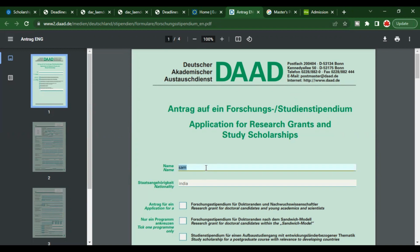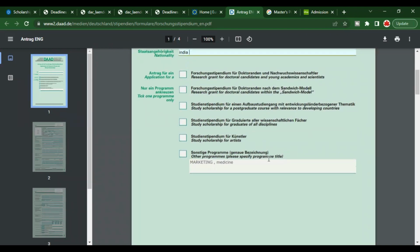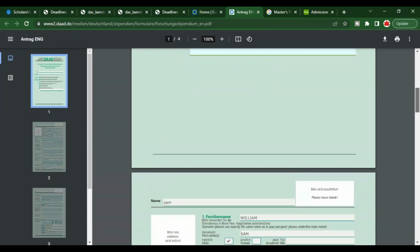First, you have to enter your name. Let's say Sam, and then the country, India, for example. And then I'm not going to go through all the questions. I'm going to try to explain the complicated ones. And here you have to mention the programs that you are going to apply for. Let's say marketing, medicine, and then you scroll down.